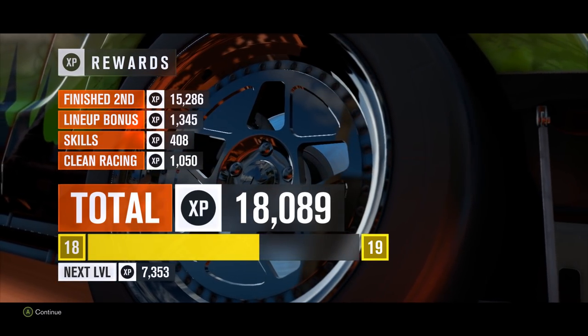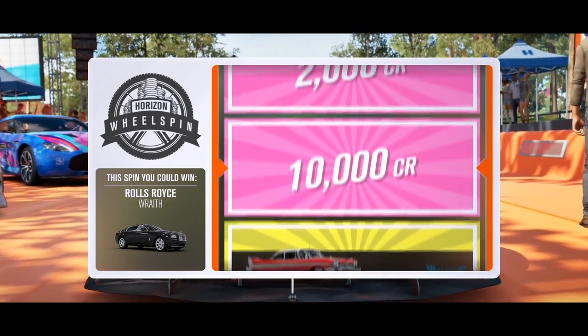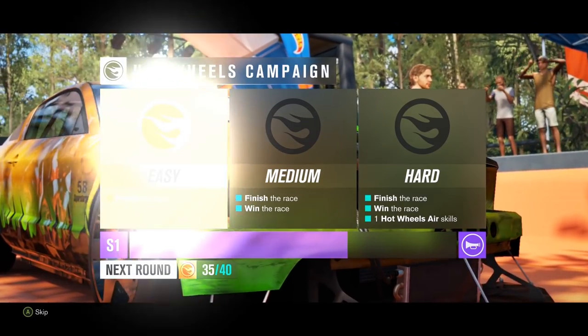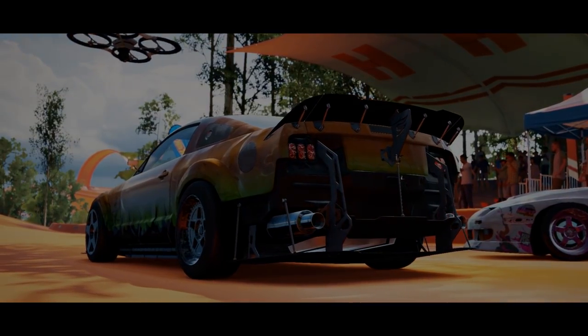I did hit level 18 as well. Got a lot of money from it. And I get to roll again. Maybe a Rolls Royce? Who knows? Never know. Or 10,000 credits. Also good. Also kind of good. Sadly, however, I only get the easy one for that. That is a shame, because I did really good.